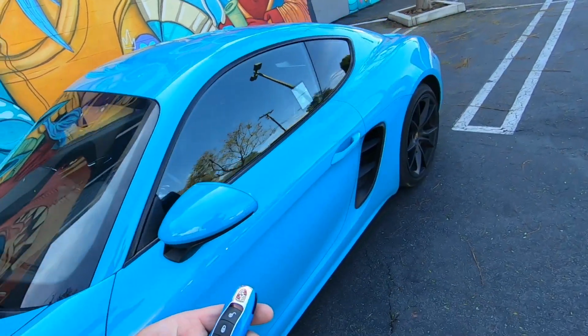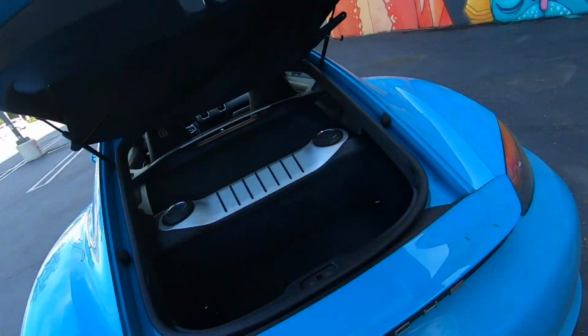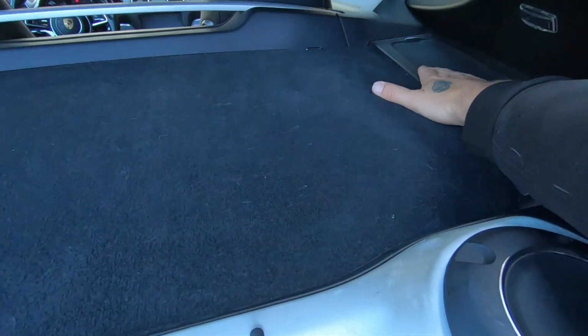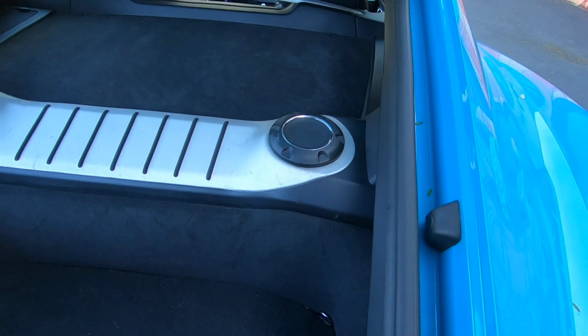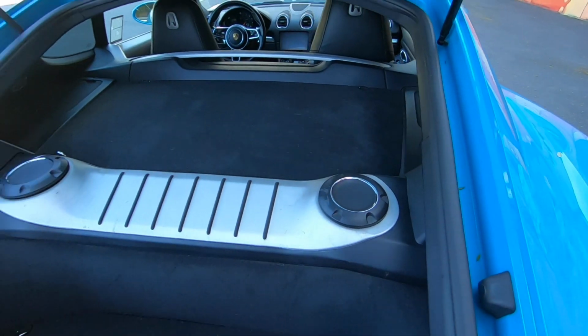You've also got a rear, let's call it cargo area. You've got these little bin pieces over here. You can put small stuff in there. You've got a pretty good amount of space. You've got some tie downs, and you've also got some tie downs up here.